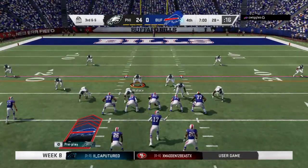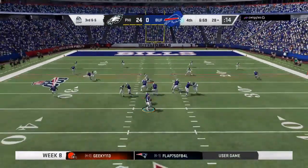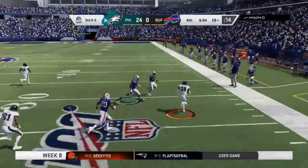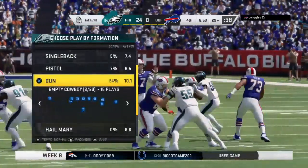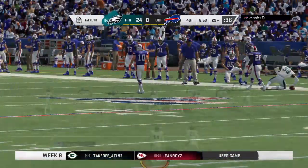This will be 3rd and 6. Allen to throw once more, and his pass is intercepted for the 4th time today. Picked off at the 16, and he'll bring this one back to the 29. Just a little bit of a rough stretch. 6 interceptions now in these last 2 weeks combined.